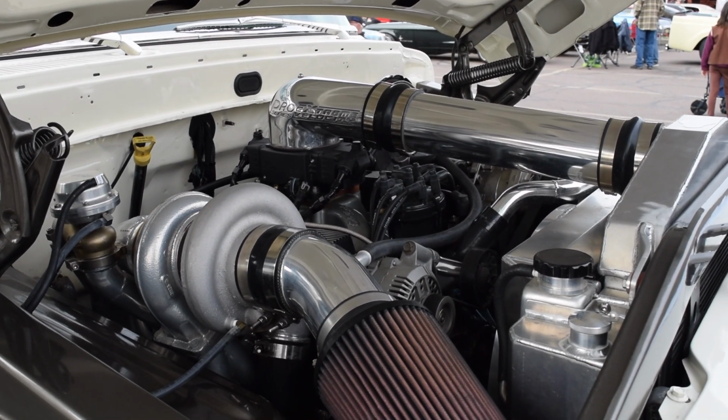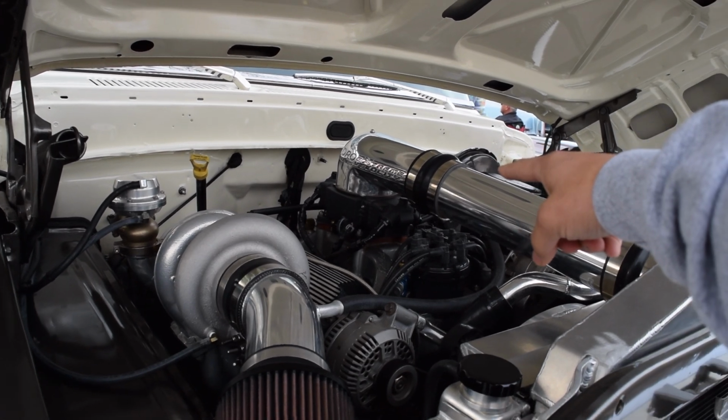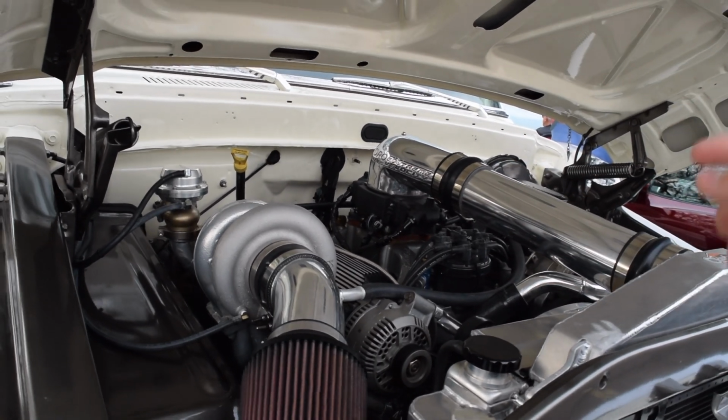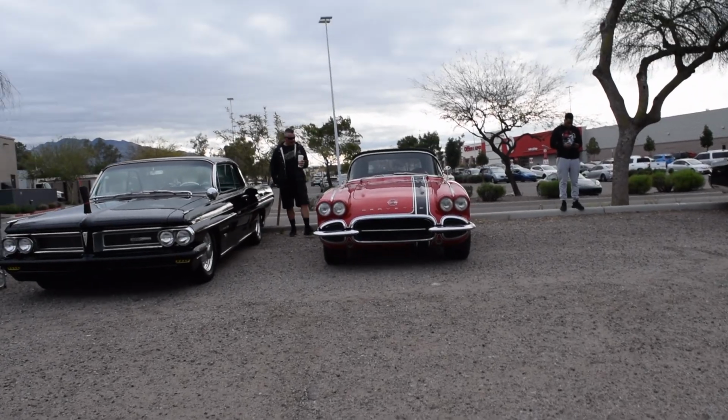This right here is badass. I was walking by it, I didn't even see the big old spoolie boy right there. That's pretty cool. It has the Holley Sniper system, electronic EFI. Paired with that turbo, that would be insane. I didn't realize this thing was a crew cab. Jesus Christ.